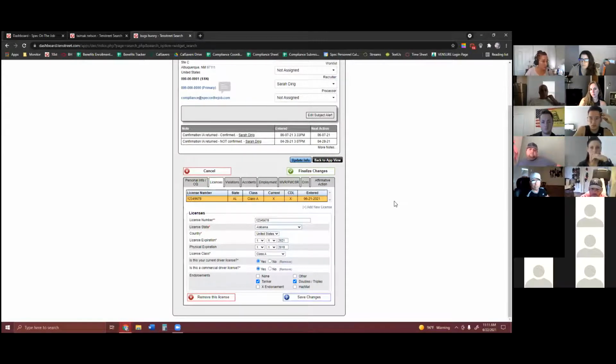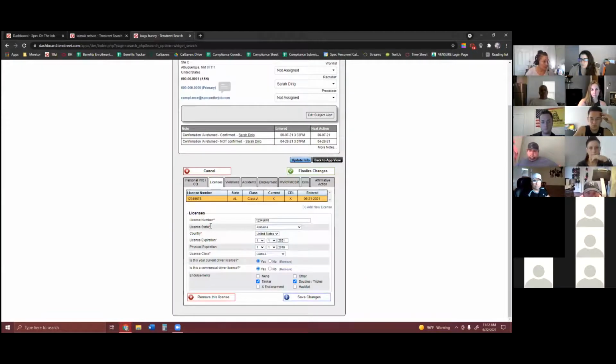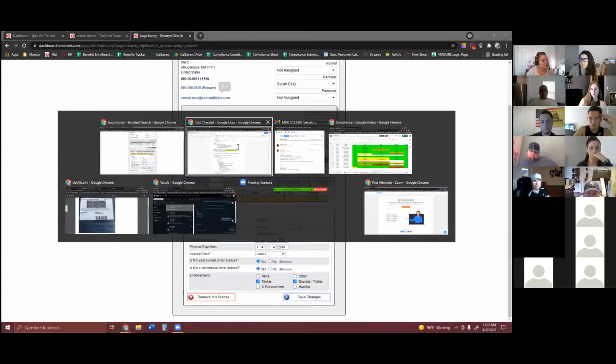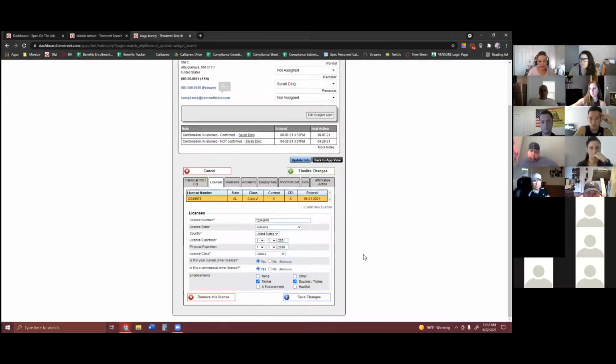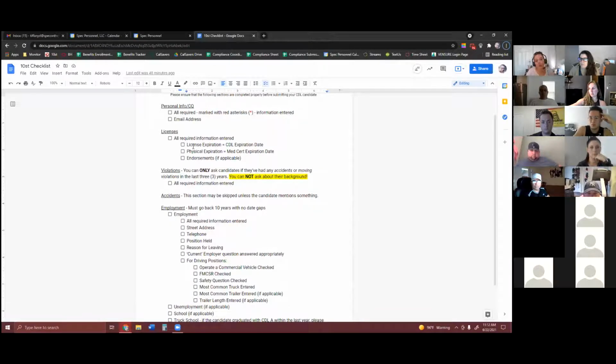The next tab you want to make sure is completed properly is the licenses tab. Again, make sure all required information is entered. So all of the stuff that has the red asterisks. And then the physical expiration and the endorsements, if you enter that information, that would be super rad, but it's not like you have to. I did define the difference, so that way if you do want to enter them, you can.